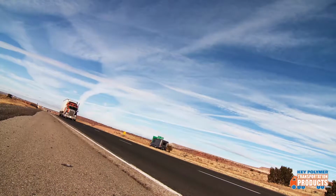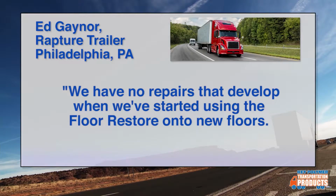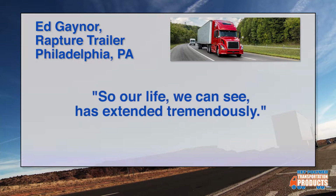Ed Gaynor of Rapture Trailer in Philadelphia is a strong believer in the benefit of applying Floor Restore to new trailers. We have no repairs that develop when we've started using the Floor Restore onto new floors. So our life, we can see, is extended tremendously.